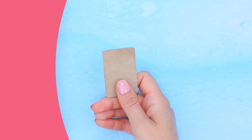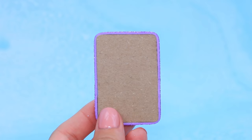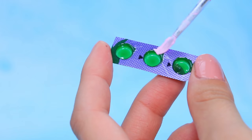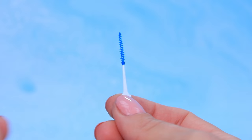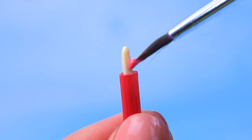We need more cardboard. Cut foam paper strips and wrap the pieces. Snap, snap. Paint the boxes and a blister pack pink. It's a real makeup palette, separated into compartments. There are so many shades. A mirror is sparkling on the second half. A little brush turns into mascara. And then we have a handmade bright lipstick.